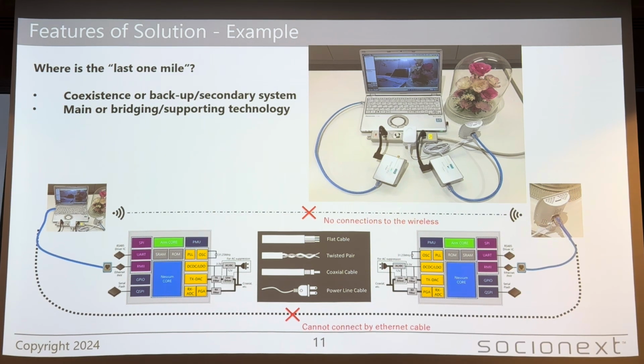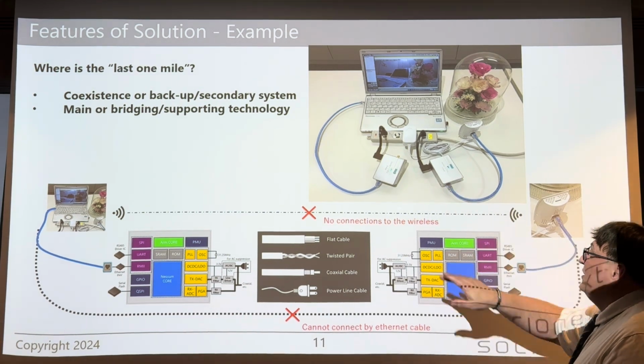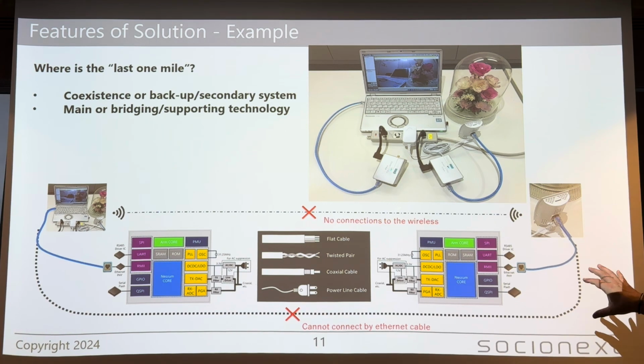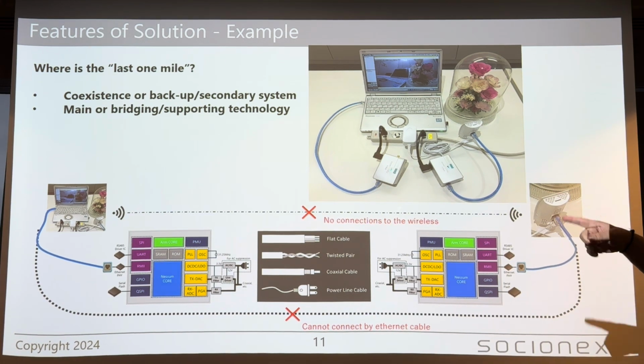Having a Nessum implementation is a really simple plug-and-play solution. You could have, these are two of our EDKs, which I show here and here. On the left side, you can just connect the PC via Ethernet to our chipset. And on the other side, use our chipset and connect it to the speaker or video camera, whatever it is. And you just use any wire. In this case, we just use the socket and connect it to it. And yeah, you could then have a connection.